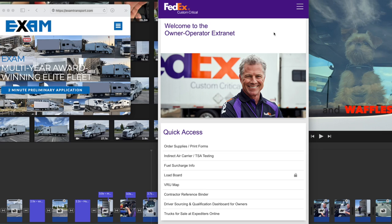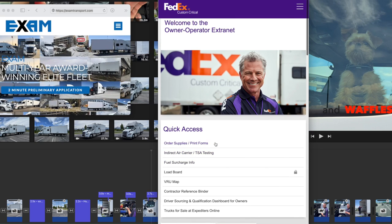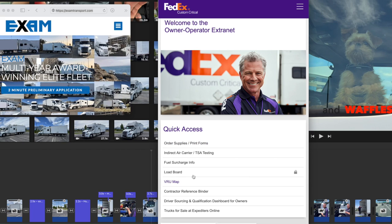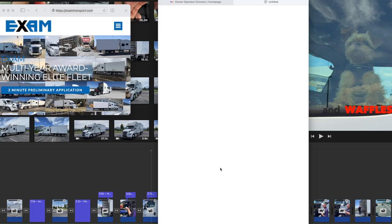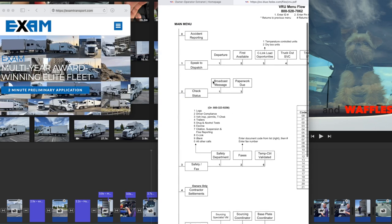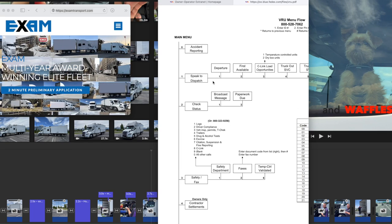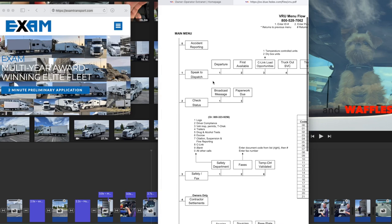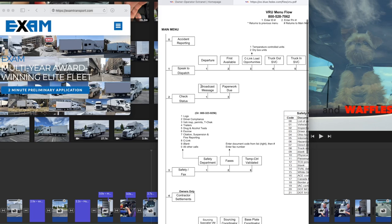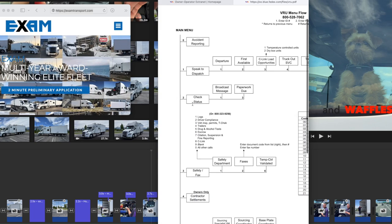On the extranet, first thing I want to talk about, I've been surprised how many drivers don't know, and we didn't know this in the very beginning. The VRU map is right here. VRU map. And voila. If you're wondering how to get to certain people at FedEx, because there's a million different options, this is the main menu down the left side and where each one of those takes you when you press 1, 2, 3, etc.